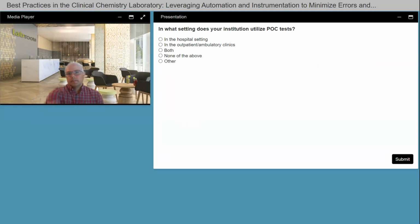Moving on into this point of care space now, let's take a quick poll of the audience here, on your experience with point of care testing. Because I do want to talk about some challenges and strategies within the point of care space that have led us to improving the quality of testing within our healthcare system.